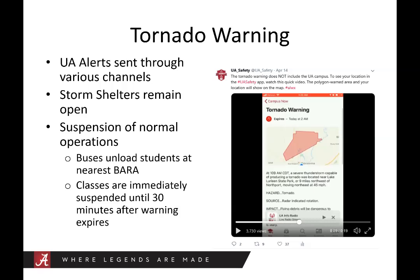And the university immediately suspends normal operations, which includes any classes or labs that might be going, as well as any on-campus activities, such as performances, athletic events, or other events happening at that time. They are all suspended when we go under a tornado warning. Our Crimson Ride buses will drop students off at the closest building and encourage students to get inside, because we don't want students in our buses if a tornado comes through campus. Once the warning expires or is canceled by the Weather Service, the university will resume normal operations and the buses will begin running again, and classes will resume 30 minutes after a warning expires.